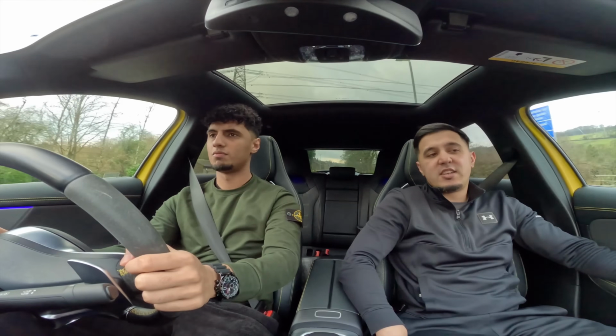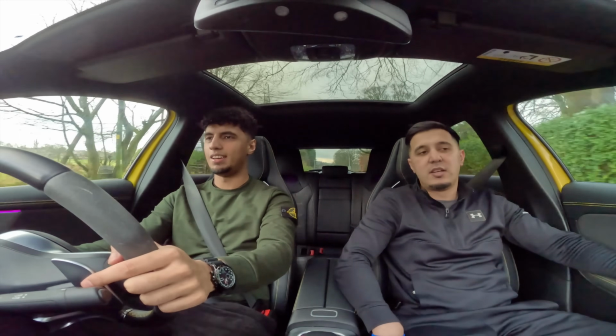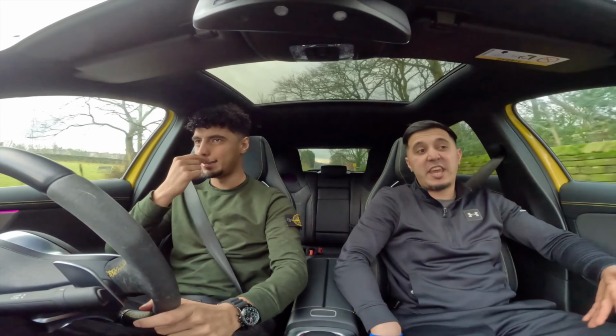It's like the A35 is not AMG, and it's like the 235i was an M car. Yeah, an M-like car, literally. Same with the A35, it's not an AMG car. This is an AMG car.